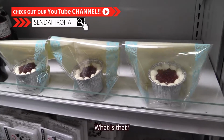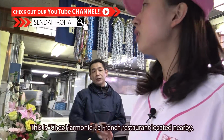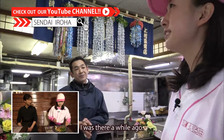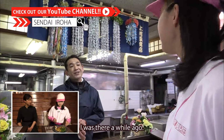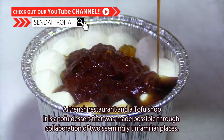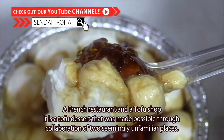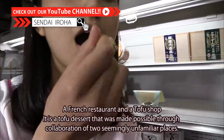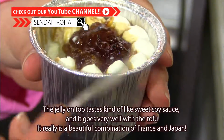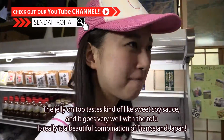And what's that? This is Chez Harmonie, a French restaurant located nearby. Oh, I was there just a while ago. This is a special tofu we made together with them. A French restaurant and a tofu shop? It's a tofu dessert that was made possible through a collaboration of two seemingly unfamiliar places. The jelly on top tastes kind of like sweet soy sauce, and it goes well with the tofu. It really is a beautiful combination of France and Japan.